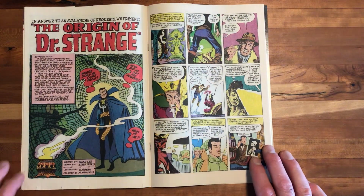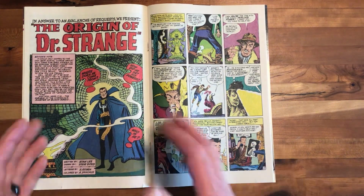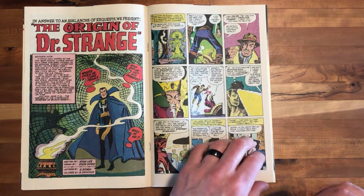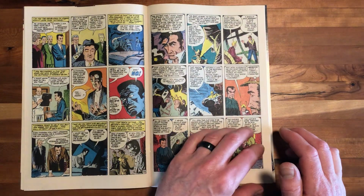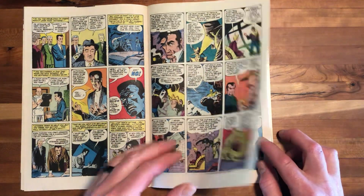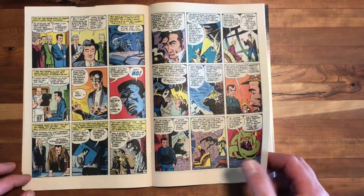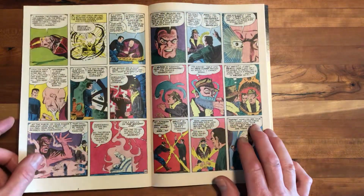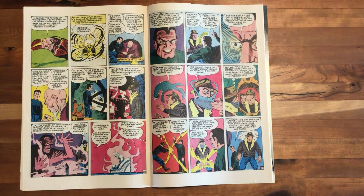We get an amazing second dose of Lee Ditko with this incredible origin of Doctor Strange story. And I really love Steve Ditko's Doctor Strange. Probably second only to Spider-Man in terms of the Steve Ditko stuff, for me personally, that I love the most. Really cool. I love the 9-panel layouts in this story that he sticks to mostly. Here he deviates slightly from it.